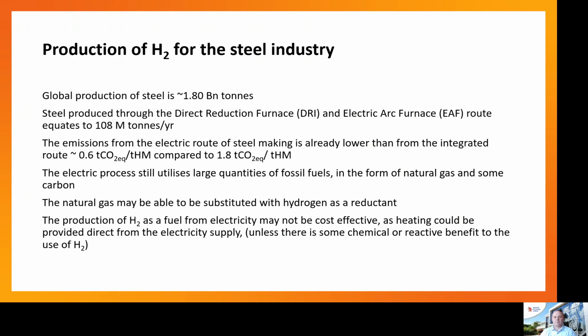Global production of steel is approximately 1.8 billion tons per year. Steel production through the direct reduction furnace and electric arc furnace route equates to about 108 million tons per year. Emissions from the electric route of steelmaking is already lower than that from the integrated route, at approximately 0.6 tons of CO2 equivalent per ton of hot metal compared to 1.8 tons of CO2 equivalent per ton of hot metal from the traditional routes. The electric process still utilises large quantities of fossil fuel in the form of natural gas and some carbon for carburization.